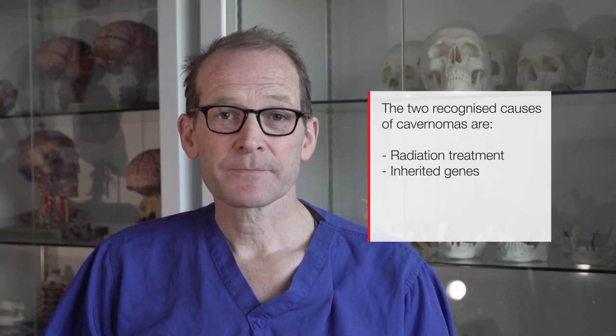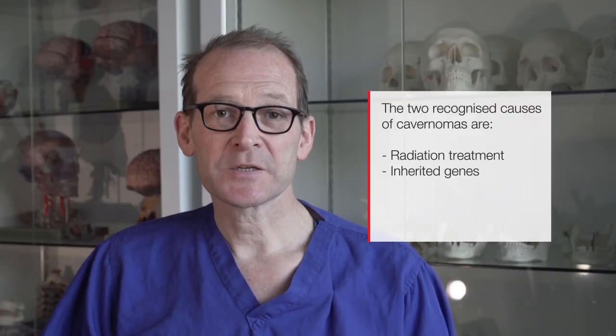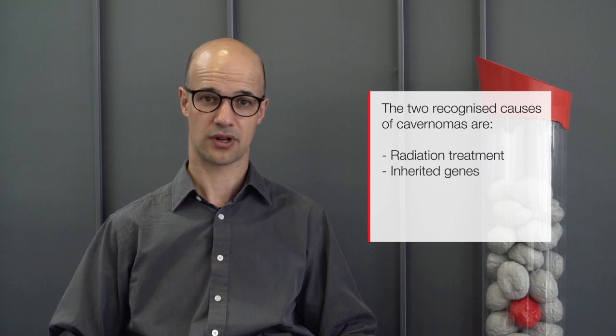There are 2 recognised causes of cavernomas. Firstly, previous radiation treatment to the brain. When people have multiple cavernomas, this may have arisen as a result of their exposure to radiation for the treatment, for example, of a tumour in childhood. And secondly, inherited genes. The genetic changes that can lead to cavernomas arising can be inherited in families with a 50-50 chance of that abnormal gene being passed to the next generation.